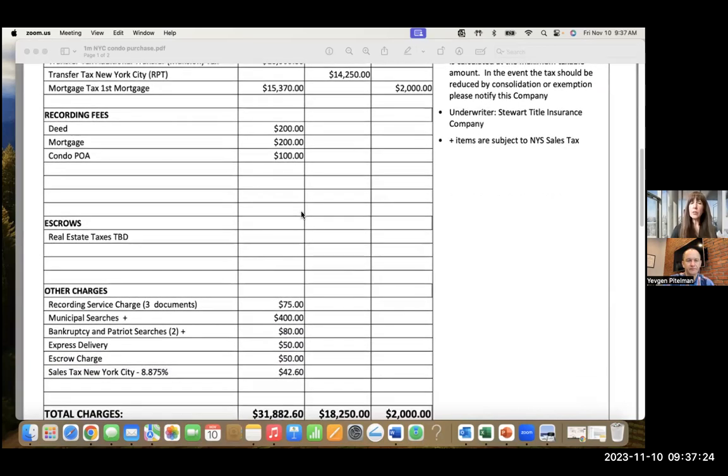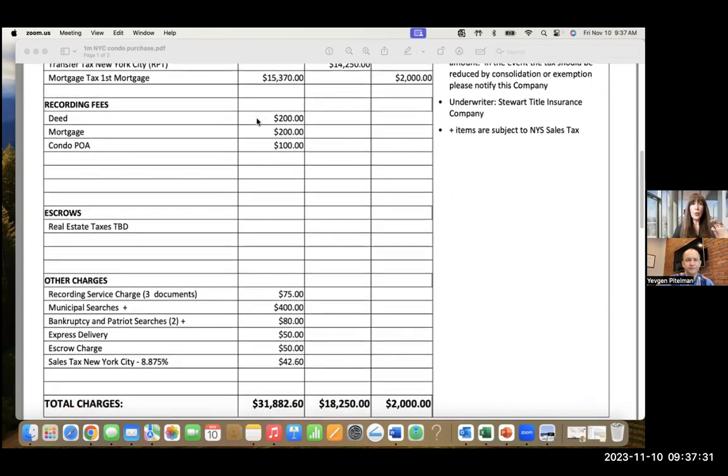Now we have your recording fees. This will always depend on how many documents are recorded. These are the standard documents that are recorded in a condo. You have your deed, which is transferring the ownership of the property, you have your mortgage, and you have a condo power of attorney. If you're buying a single family home, there's no condo power of attorney.